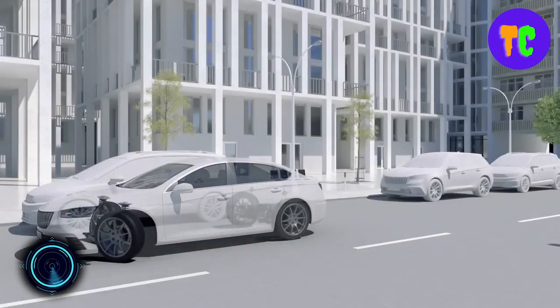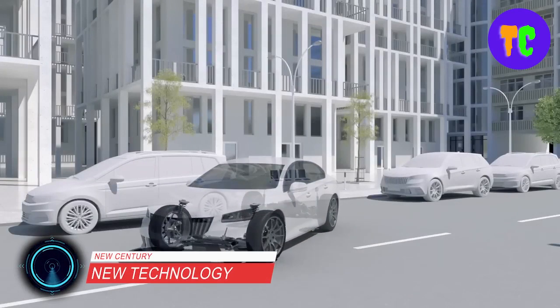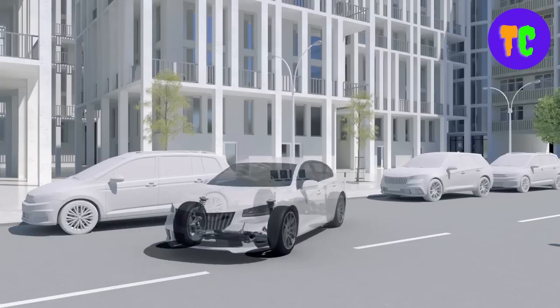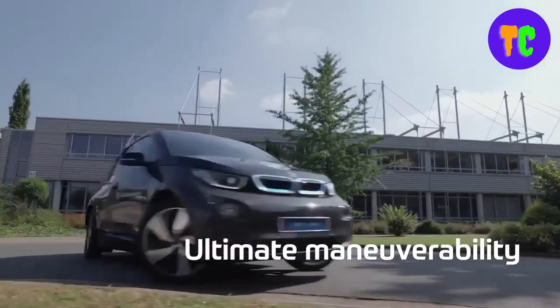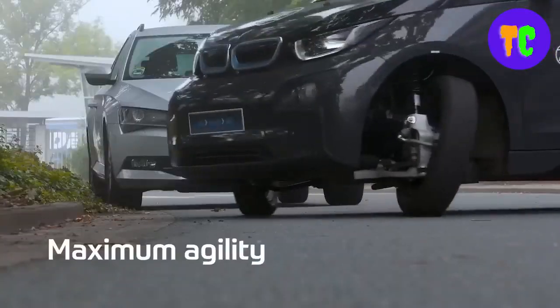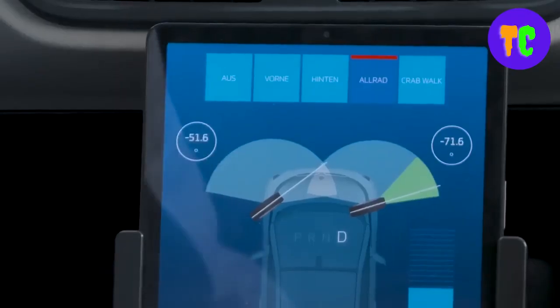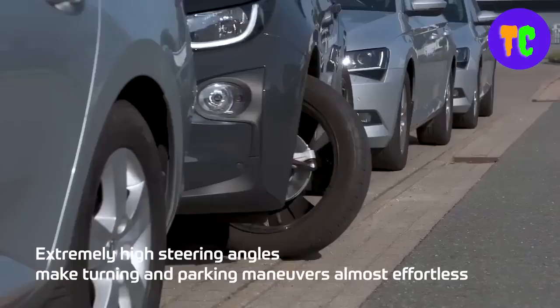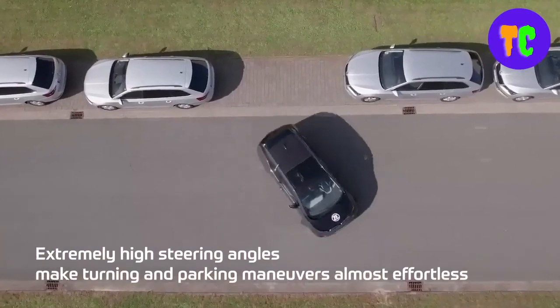Interesting statistic from Germany. It turns out that 40% of the accidents worldwide are in some way or another related to parking maneuvers. One of the reasons is that modern cars are becoming wider and longer. So how to make parking easier and safer? A German-American team of engineers offers EasyTurn suspension, which extends the angle of rotation of the wheels to 80 degrees.